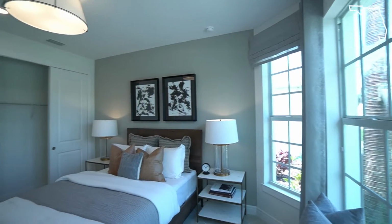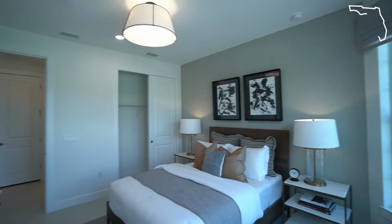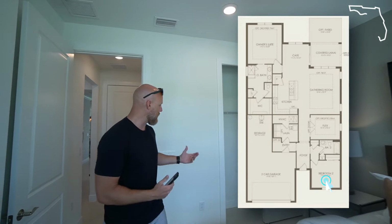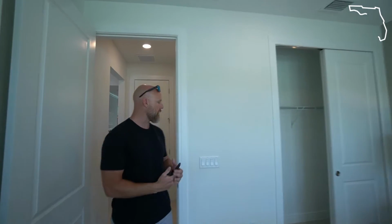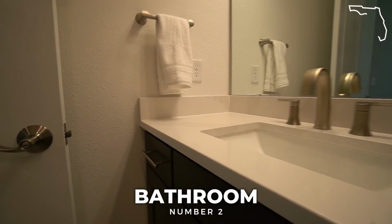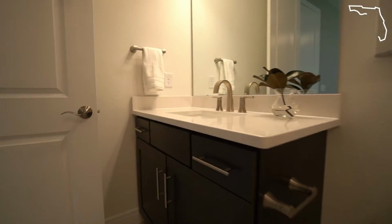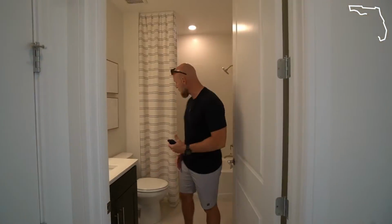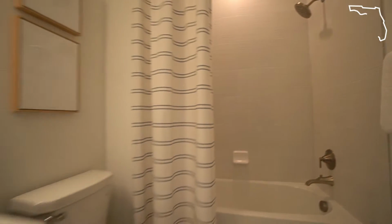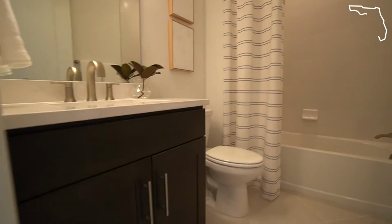So since we're here, I'll give you the dimensions of this front bedroom. This is going to come in at 11.9 by 11.2. So you've almost got a 12 by 11 standard closet. And then also off the front of the house right here is going to be the second bathroom. So bathroom 2 is going to be standard size bathroom, single sink vanity, shaker style cabinets. This one's got the quartz tops. Now it does have a tub shower combo with tile to the wall. If you wanted to change that out to a walk-in shower, you've got the ability to do that as well.